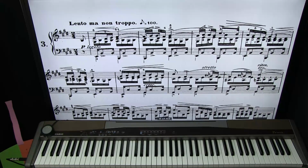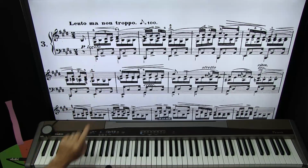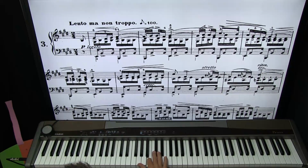But it's slow. Lento is slow, but not too slow, non troppo. I did it too fast, didn't I? That eighth note is ba, ba, ba, ba. When you have something really slow like this, you want to count the 16th notes. 1, 2, 1, 2, 3, 4, 1, 2, 3, 4. So this eighth note gets how many of those? It gets two 16th notes. 3, 4, 1, 2, 3, 4. Okay? So I might have played it incorrectly at the beginning. I don't remember. So let's make that correction.